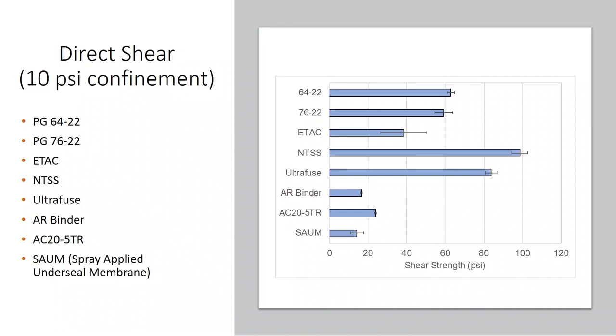So if you have direct shear with 10 psi confinement, using concrete with hot mix and various tack coats, you see that some of these trackless tack materials did pretty well. You see that PG binders did fairly well, and AR binder, AC25TR, and I don't know what SAUM is, but they didn't do so well. But I know for a fact that asphalt rubber, in the form of a chip seal, has been used successfully as the bond between hot mix and concrete in the past, and several districts use that routinely.